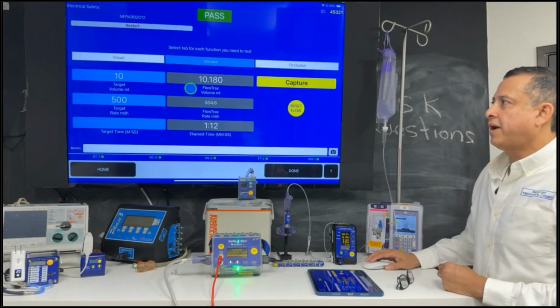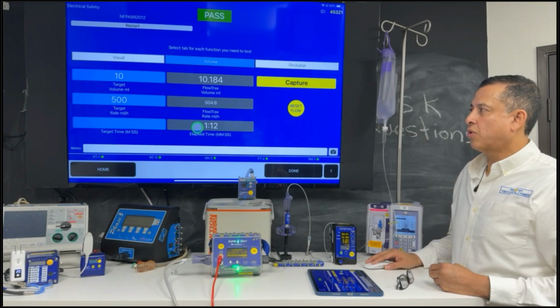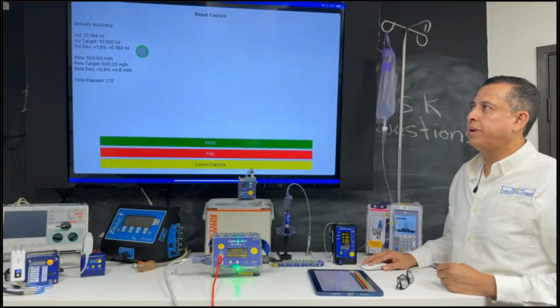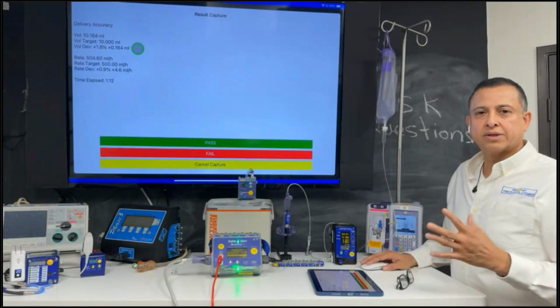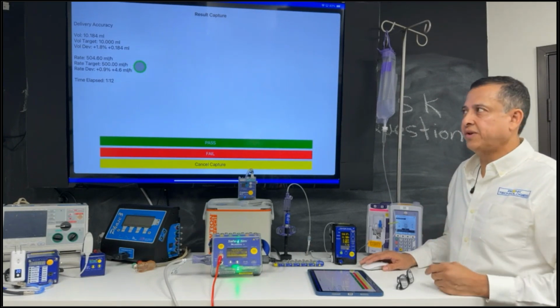And then here's our final results. So on a target of 10, here's our volume result. Here's our average flow rate, time, of course. And then I could capture that result, lock it into the report. And when you hit that button, you'll be able to see your deltas. You'll see your target, your measured volume versus your target, and we'll display it to you as a delta deviation in terms of a percentage and in volume. And for reference, we also display the rate just so you can see that as well.